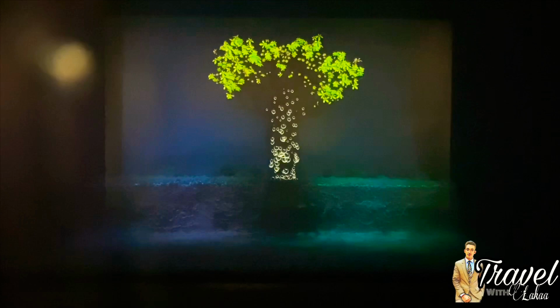Yeah, once you exit from the Flower Dome, straight away you will see a shop which sells local items, handcrafts, and so many other things.